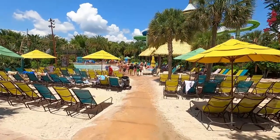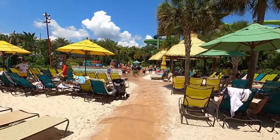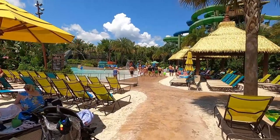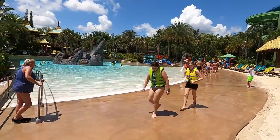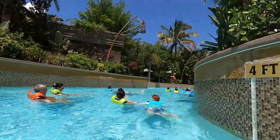Right, we're going to go on the Fearless River, which is a bit more intense than the other one we did earlier, and you have to wear a life vest. And it does go pretty fast at some points, this one. All looks nice and calm over here, doesn't it? But don't be fooled. Look how fashionable we are. Okay, away we go.